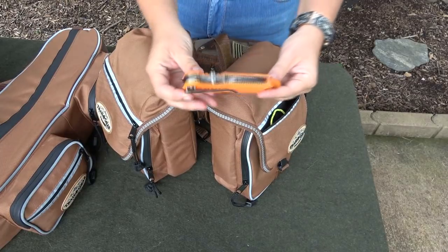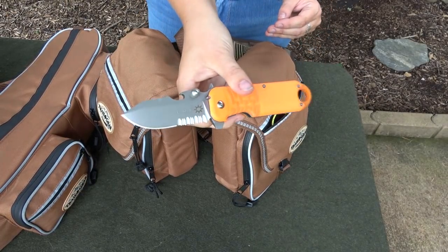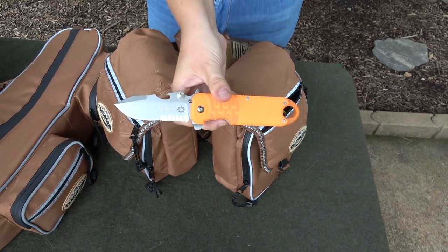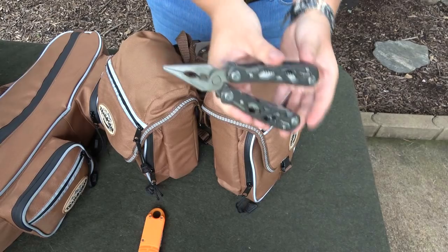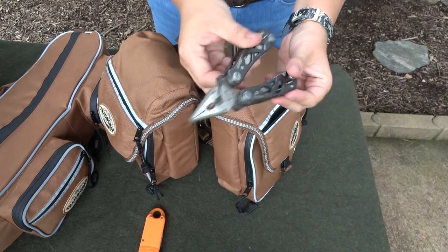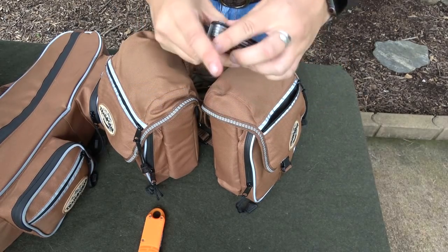One of the most essential things is a good knife. You never know what's out there on the trail you might need to cut to take care of your horse or keep them from getting hurt, or even if something's fallen down. Next, we just have a basic multi-tool. You never know if you're having to repair tack on the trail. This is really good for any of those little Chicago screws or anything like that. You've got this to help you out.